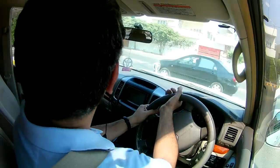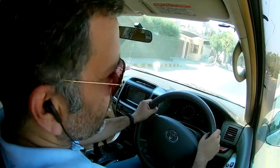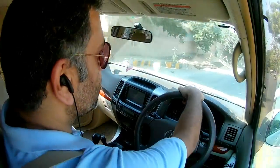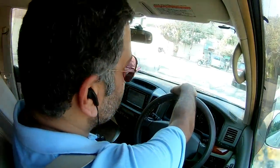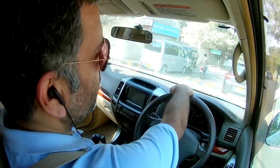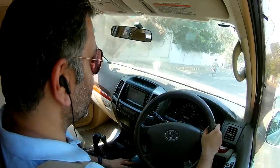Brake is good. The visibility, considering the size of the vehicle, is fairly decent. I don't have any blind corners as such, thanks to those big door mirrors, the extra mirrors which act like the 360 cameras in this car. So the visibility isn't bad. Considering the size of the vehicle, it is decent visibility. The ground clearance, it's an SUV, so you don't have anything against the ground clearance.